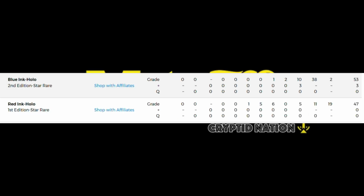And since we're looking at blue ink, let's go check out the PSA population report for fun. So for blue ink, there's been 53 sent in. 2 of them are PSA 10, and 38 are PSA 9, 10 are PSA 8, 2 are PSA 7, and 1's PSA 6. I wouldn't care if I had a PSA 1. Having a blue or red ink would be crazy.